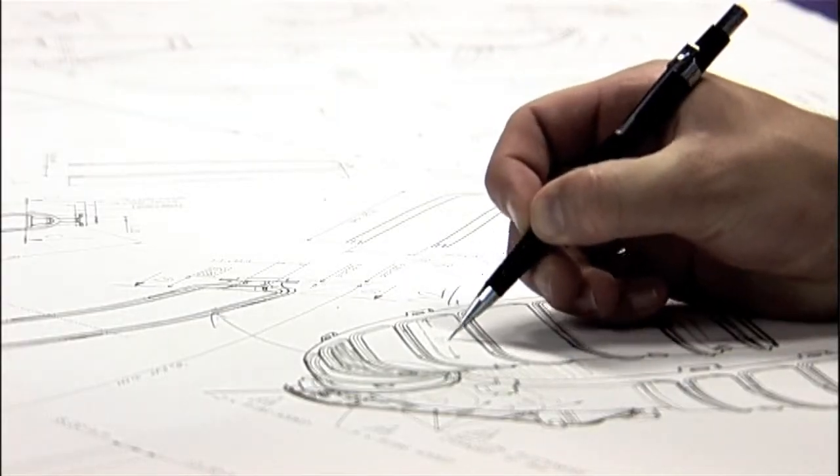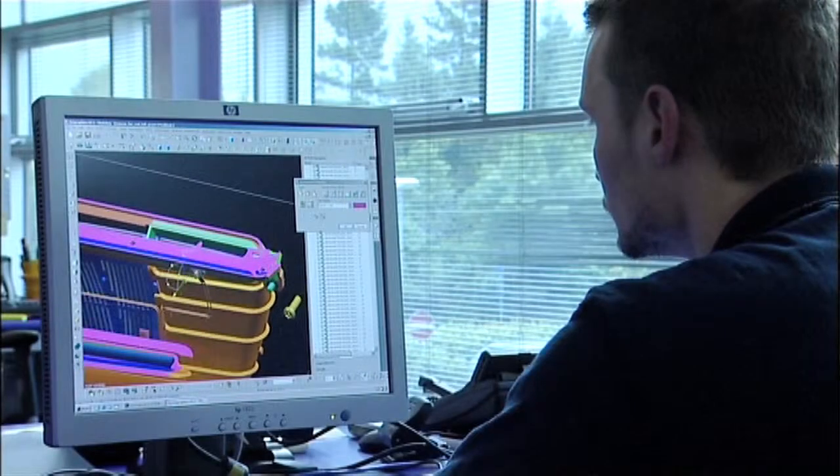Here at Dyson, I'm the head of Airblade development. So that means I work as part of the research, design and development team. It's a team of over 650 engineers. And we take the ideas through from concept all the way through to manufacture.